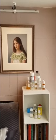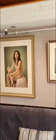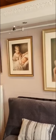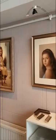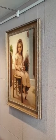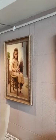Some of the pastels that you see on the walls do not belong to me. They will be shipped to their new homes a bit later this year. Others belong to me and are part of my own collection. They feature my children and other family members. Some of them are my student works. For example, this is a copy of a 19th century French painting, which I did a long time ago, and it's always been hanging in my studio.